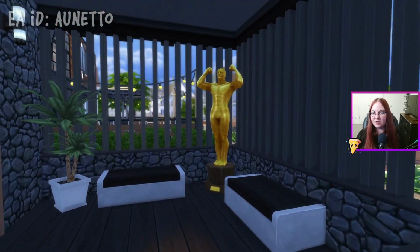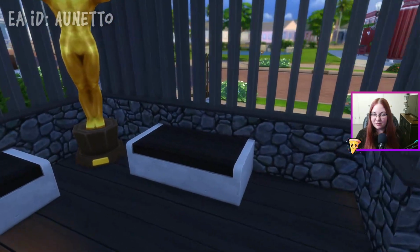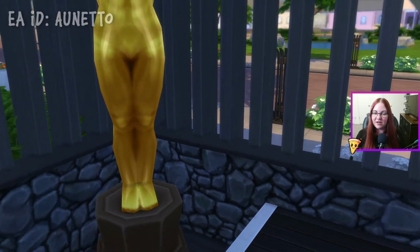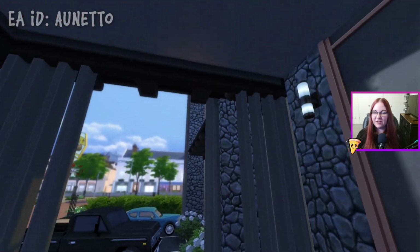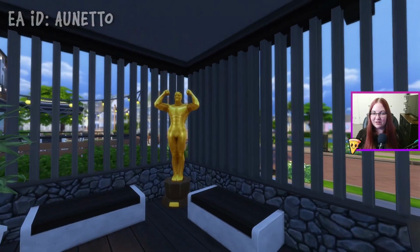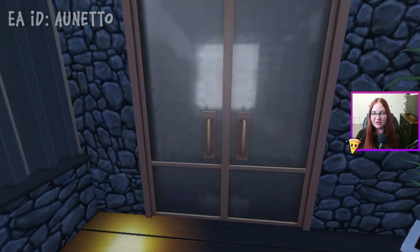Coming over into here, we have Strong Man. So that you know that you're gonna get buff here. And then this is such a cool idea. Using the vertical slats and then putting a half wall around it to create this little custom indoor-outdoor vibe. I'm gonna have to steal this because this is brilliant. I really, really like this. Very cool. Okay, and into here.